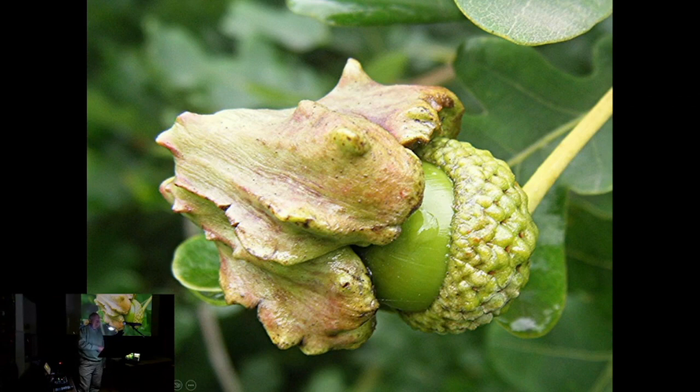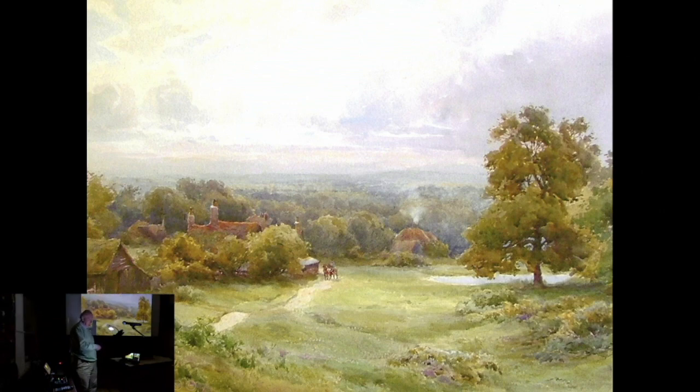Bert Jeffrey reported that there was once good grazing from the cricket green to the Institute, the village hall, as seen in this painting by Joseph Powell, showing the back of the shop looking south.